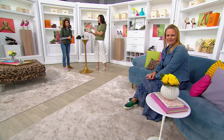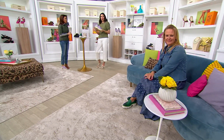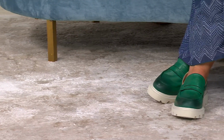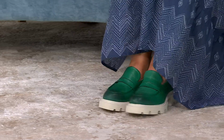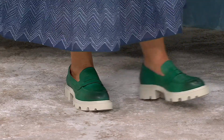But to be able to do it in a way that is ridiculously lightweight. Like you are not carrying anything heavy around at all. It just bends and moves the way that the outsole's already articulated. It just naturally moves with you. But looks so cute. The cut of it is so classic. It's quintessential preppy loafer done in stunning colors.